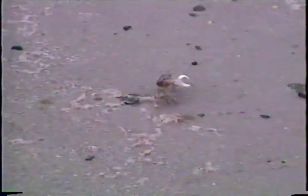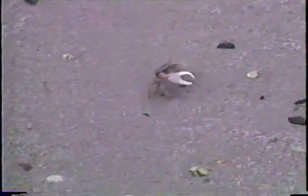Okay. Fiddler crabs are very important marsh organisms. There are two species that are pretty common in Accabonac. In the sandy area is the so-called sand fiddler crab. In the muddy area is the mud fiddler crab. They're the same genus but two different species. Fiddler crabs are intertidal, and they are called semi-terrestrial.